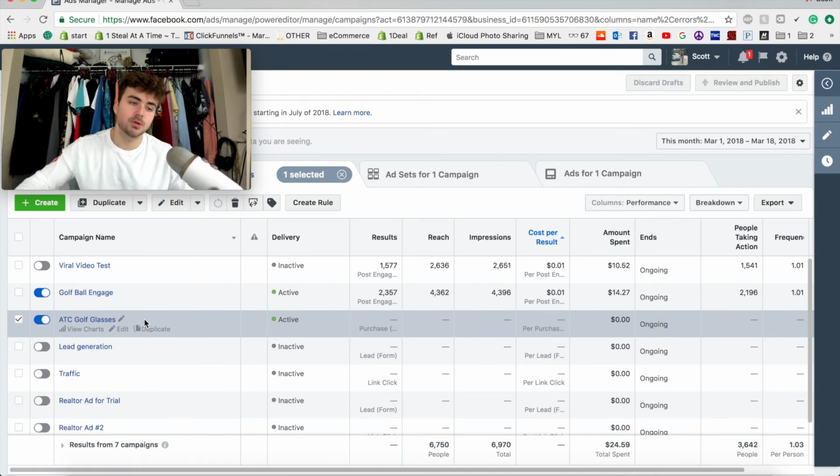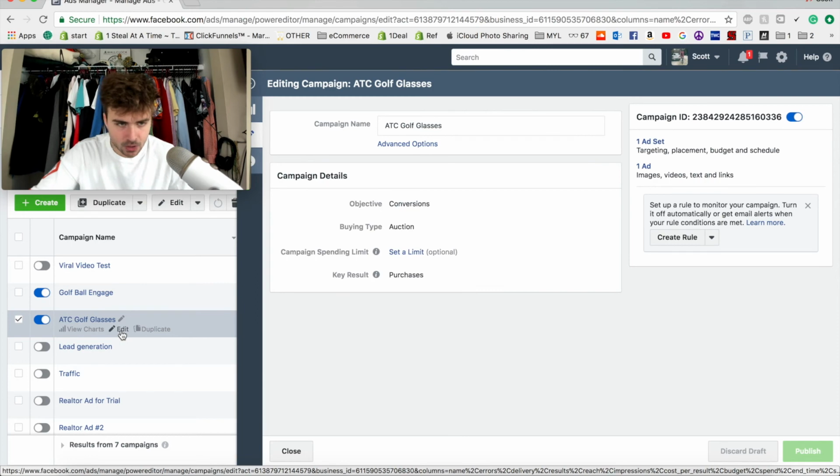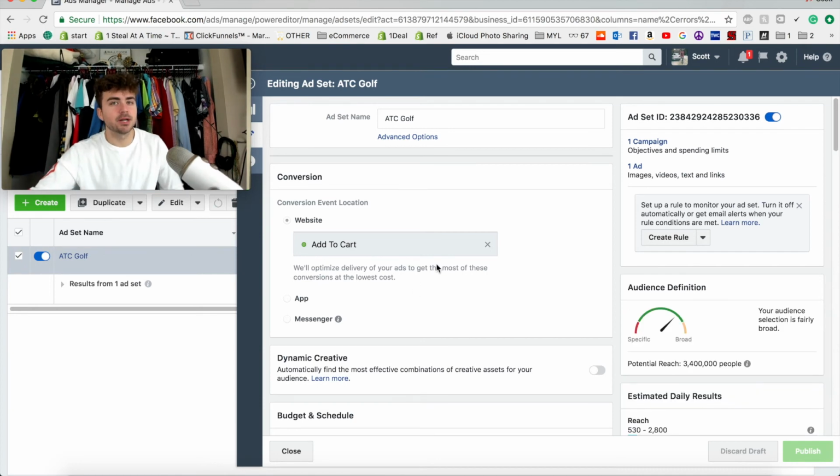Now, this is what you do once you start getting 20 purchases a week. So, like I said, we're going to pretend this is getting 20, 30 purchases a week. When that happens, after a week or two, you're going to go in and you're going to click edit on your ad set. Go to ad set. And then right here, I didn't do this at first, and this is what caused my pixel to take a long time to re-optimize. But this is what you need to do.